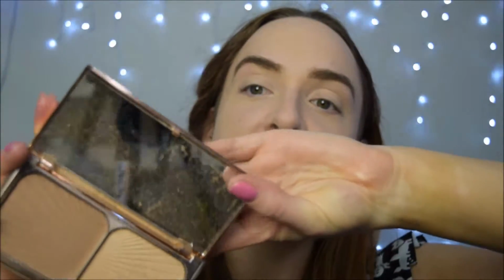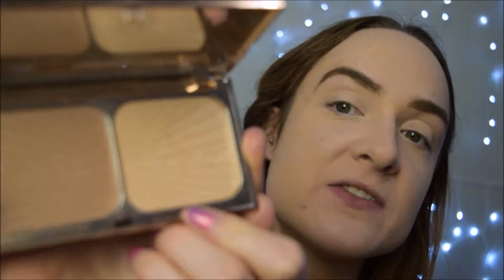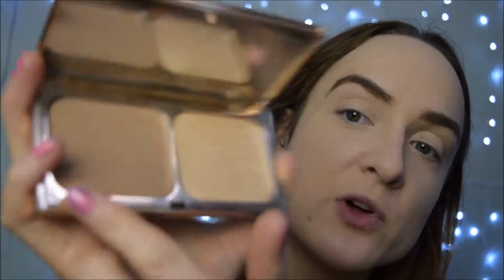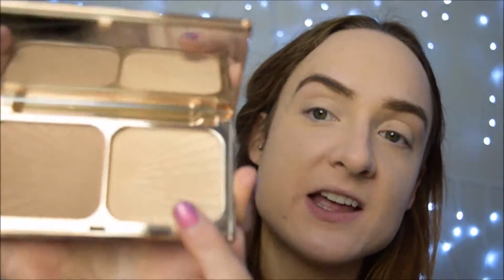Oh, there's a beautiful mirror that has product all over it. Now you can see I generally have been using this. I don't know if you can see this in the product, but there is a word in here which says sculpt, which I have been digging at with my brushes. Then on the other side it does say highlight.